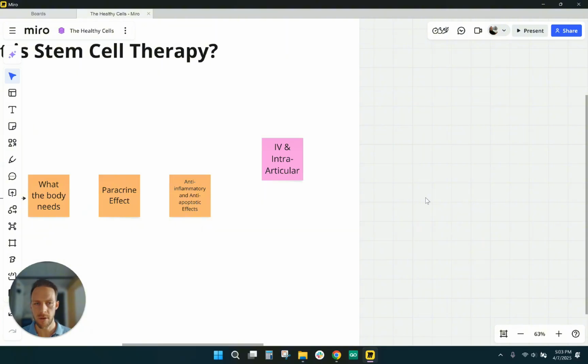Well, stem cell therapy can be administered systemically through IV, so that's your whole system, your body, or locally, directly into a joint or through a spinal tap or directly into muscles or joints or organs, depending on the condition. And that's really up to your licensed healthcare professional to decide what type of administration they will use. But the IV and the intra-articular, so straight into a joint, are the most common when used in clinical settings.